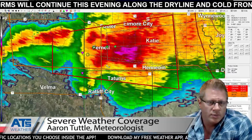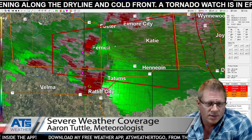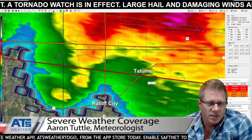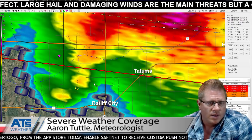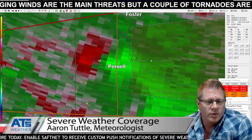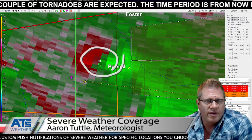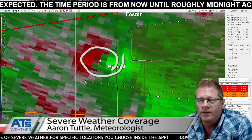Let's see what this one down here in Purnell is doing. Looks like it's been reorganizing. Yeah, it's a little area of Ratliff City. That's been the new potential region of circulation that would develop. It would be in this area, but it's going to have to be a minute. The Purnell one, the old one, right here, is broad over a 2.5 mile region. So that's not going to do anything.